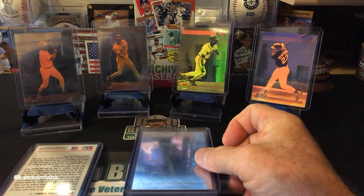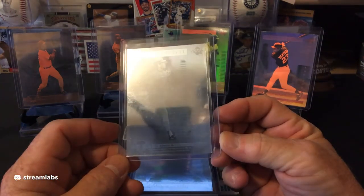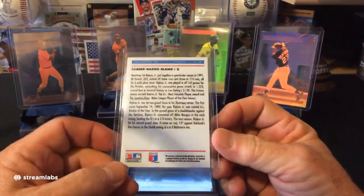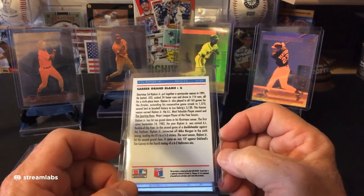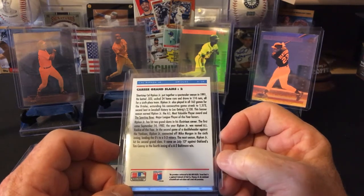All right, moving on to card number 9, Cal Ripken Jr. with the Baltimore Orioles is our 9th player to have grand slams at this point in his career. He had career grand slams up to this point in his career, 2.